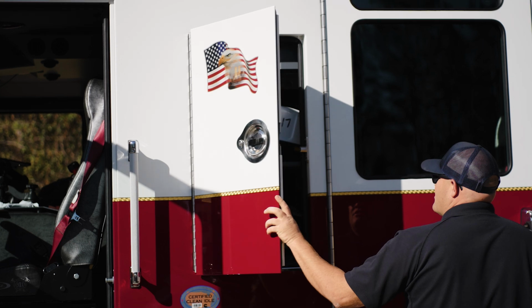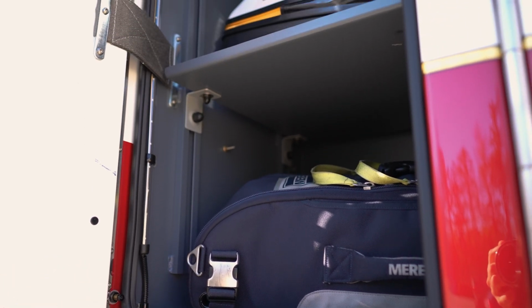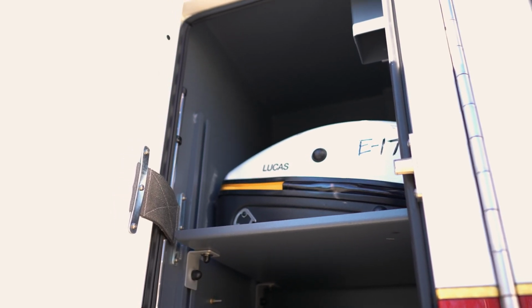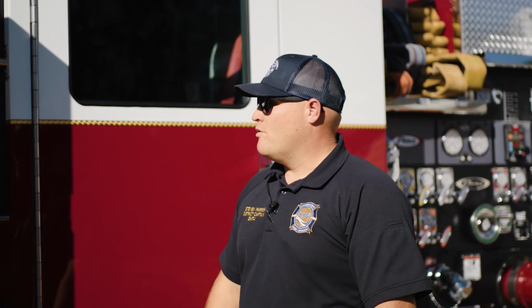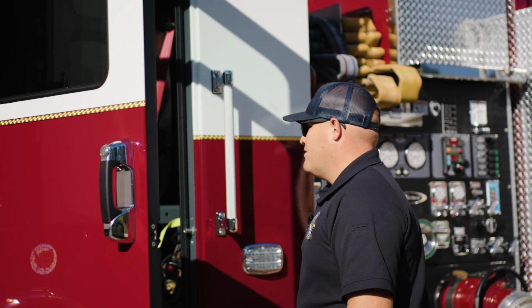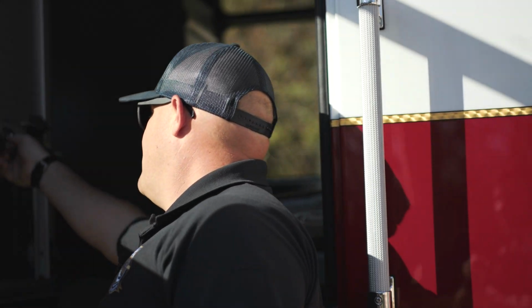And then on both sides of the truck, you have what we call our ALS compartments. So both sides of the truck have that. And what that does is allows us to have our medical gear stowed in a compartment, so it's not just laying around in the back of the truck, and it freed up compartment space in the body for more of our fireground equipment. You can come on back here to the back. So you can access those compartments in the back.